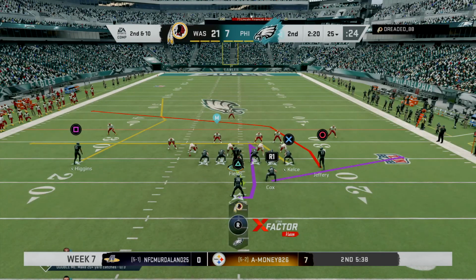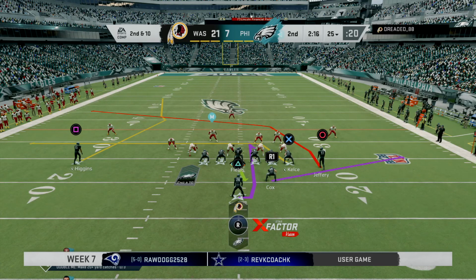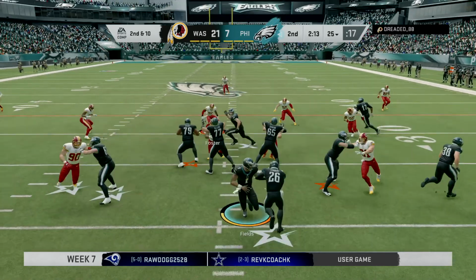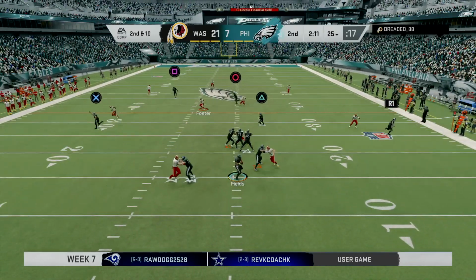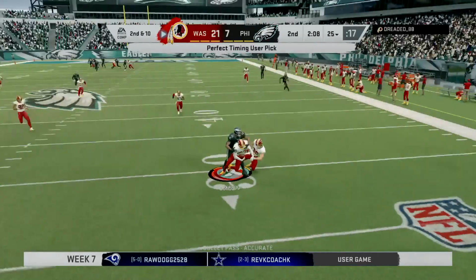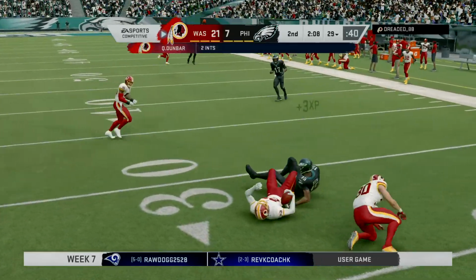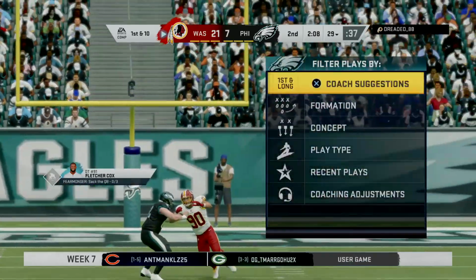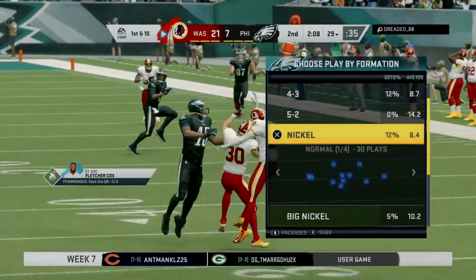Officially nothing on that last run. They'll try again, 2nd and 10. He's going to rifle one deep left side. Into a double team, and it's intercepted. It's Quentin Dunbar with a pick, and they will take over at the 29-yard line.